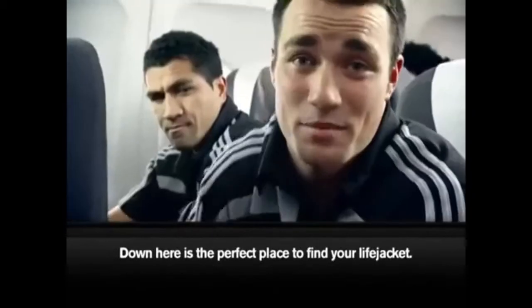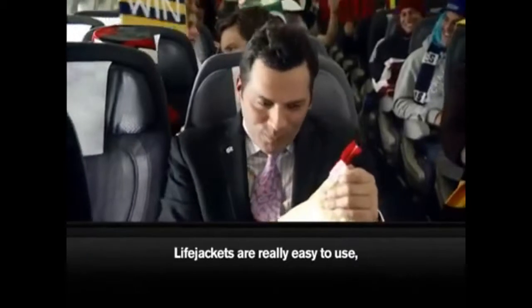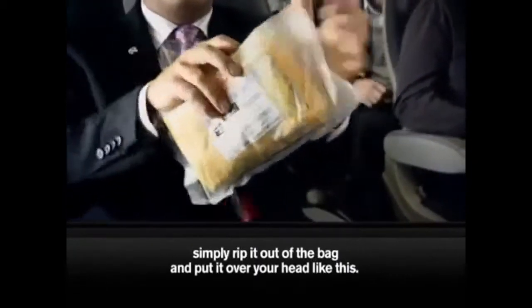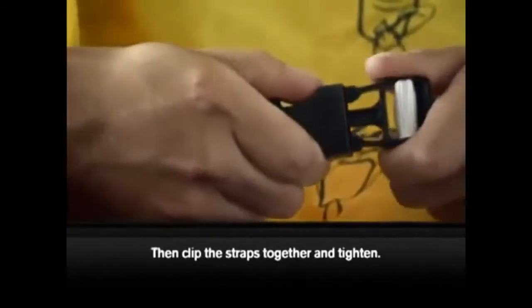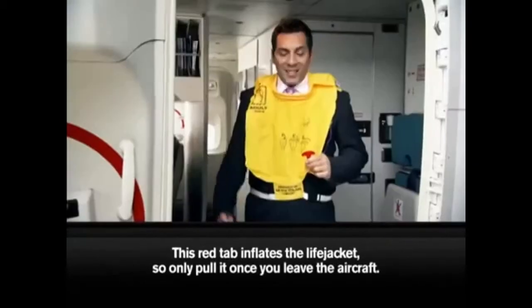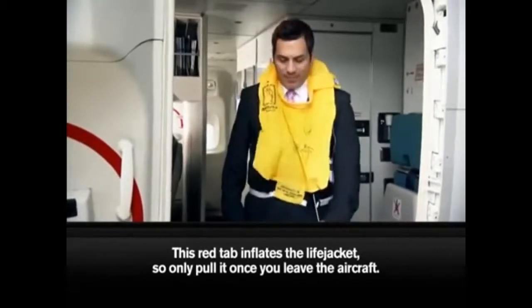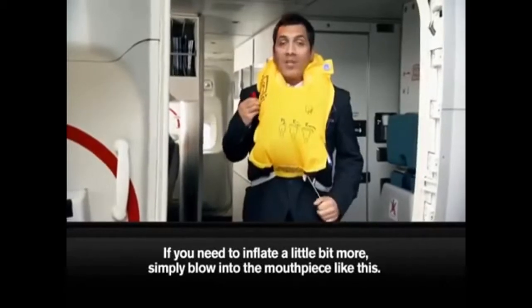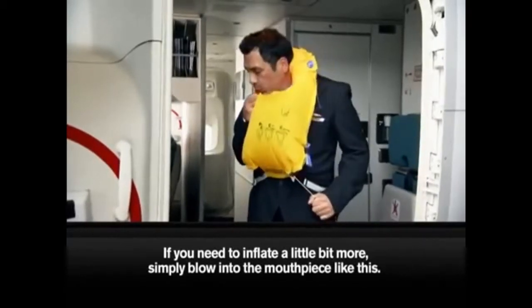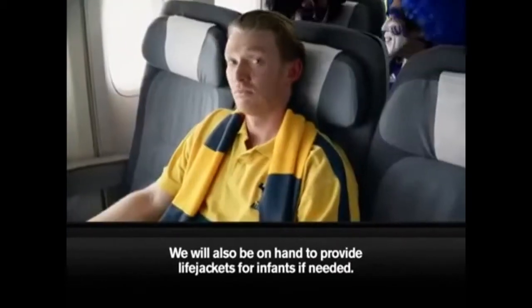And down here is the perfect place to find your life jacket. Life jackets are really easy to use. Simply rip it out of the bag and put it over your head like this. Then clip the straps together and tighten. This red tab inflates the life jacket, so only pull it once you leave the aircraft. If you need to inflate a little bit more, simply blow into the mouthpiece, like this. We'll also be on hand to provide life jackets for infants if needed.